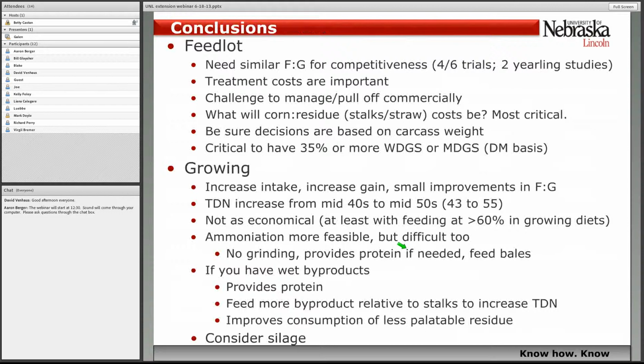So I know my time's about up. I guess some general conclusions to wrap up what we think we know about the feedlot side is that we need to work on ways to make sure we get similar feed conversion when we look at 20% treated stalks compared to 5% control diets. In 4 of the 6 trials we've done, we did.